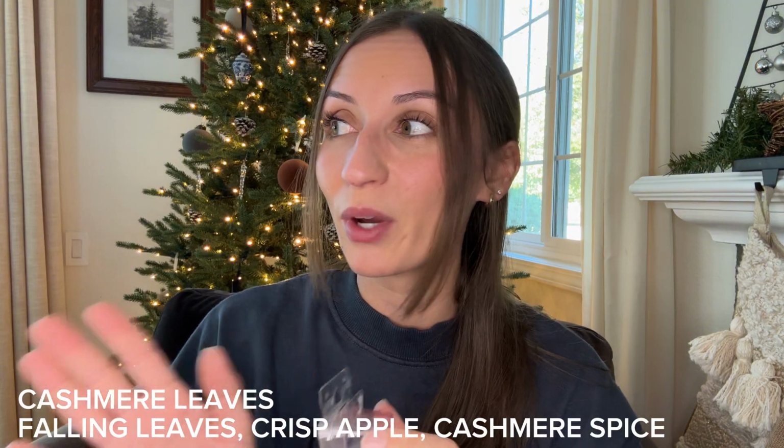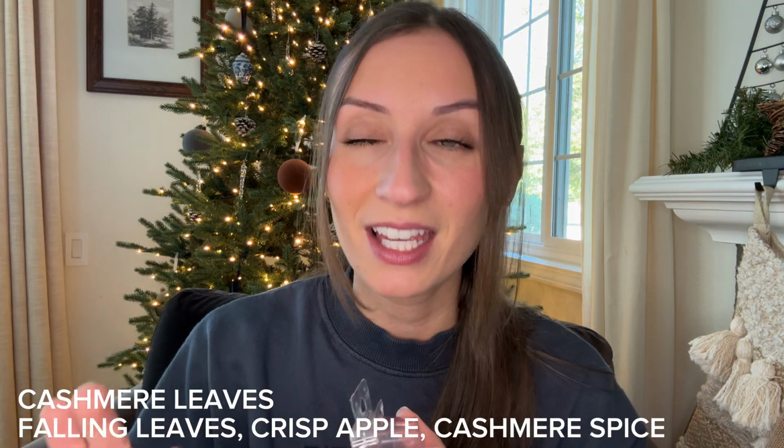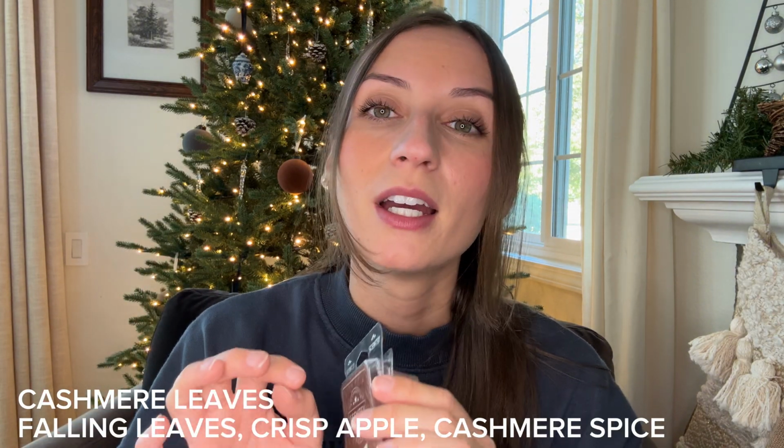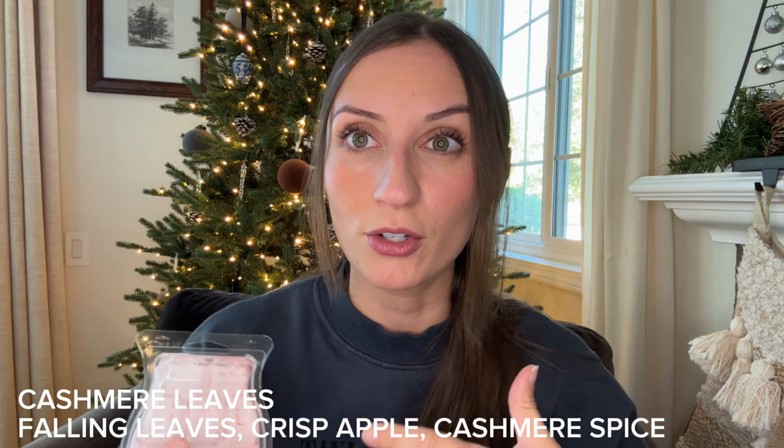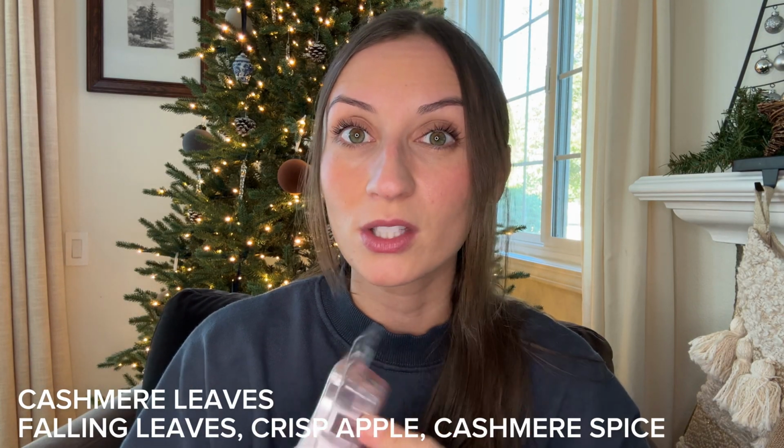I finished up the last of my Cashmere Leaves bar. This is such a strong scent. You can leave this going in your home for days. It is such a good performer, and I am a little bit sad that I didn't club it, but I feel like this is such a saturated scent that you melt this the one time and it goes for 2 or 3 days and you're like, okay, that's it. That's all I need. I'm okay.